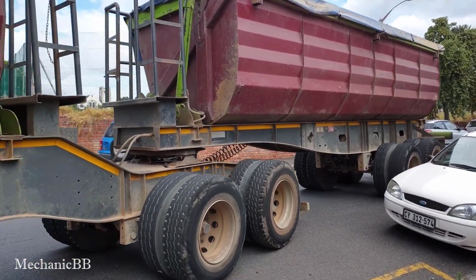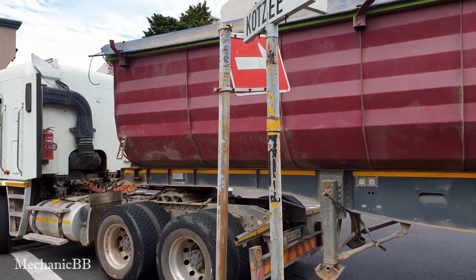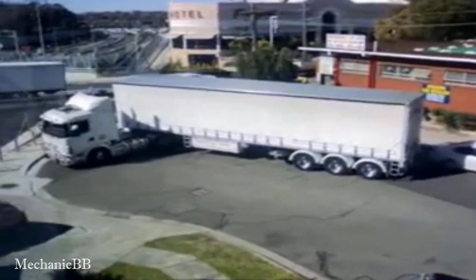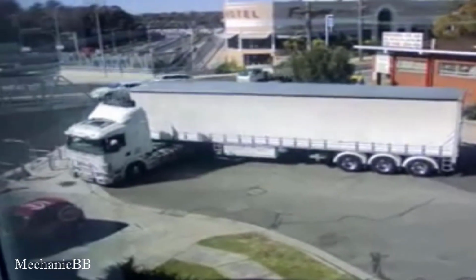The skill of steering and turning a truck is an extremely important skill, and in order to have it, drivers must accumulate it through many years of experience, through many different roads.